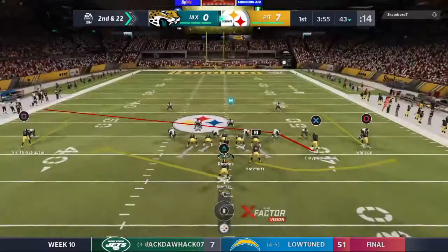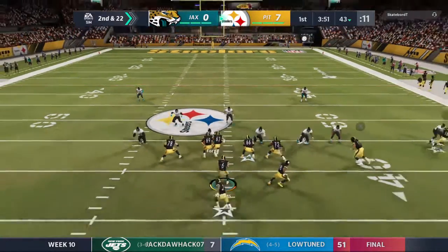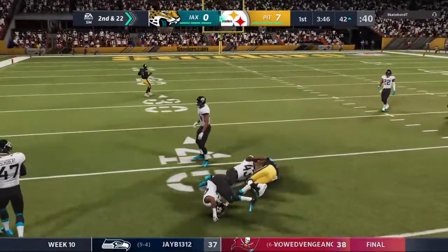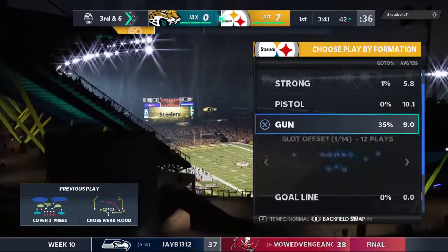That huge loss on the sack makes this job much more difficult. It's now 2nd down and 22 yards to go. Now this one complete downfield on the left side. It'll be a pickup of 15 as that'll lead to 3rd down.